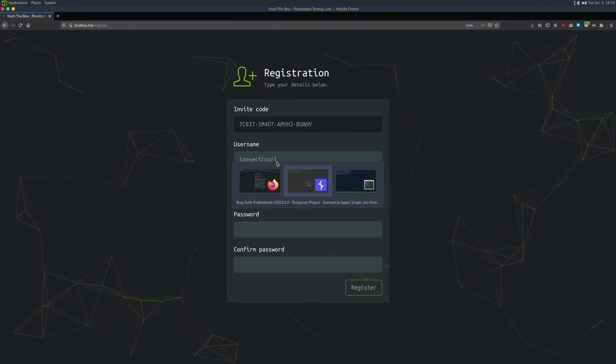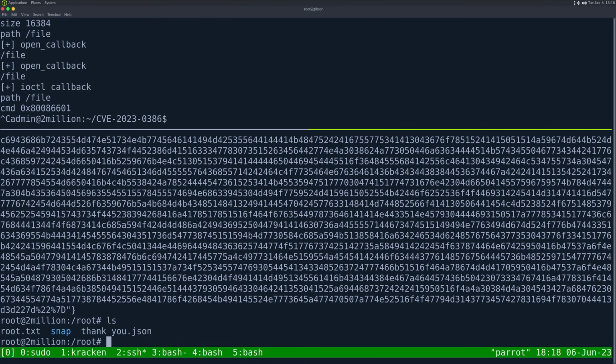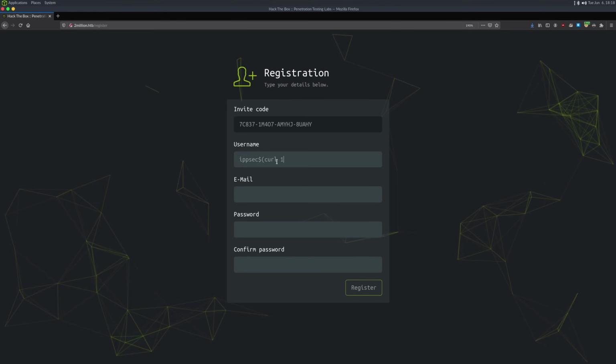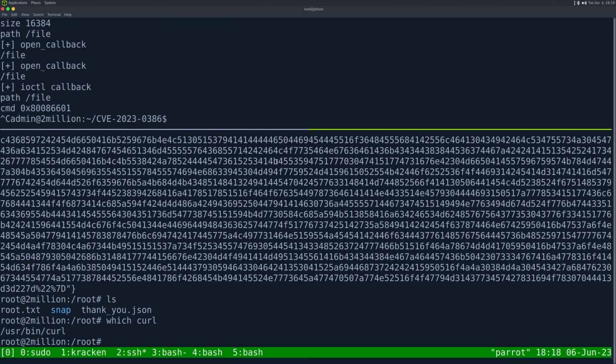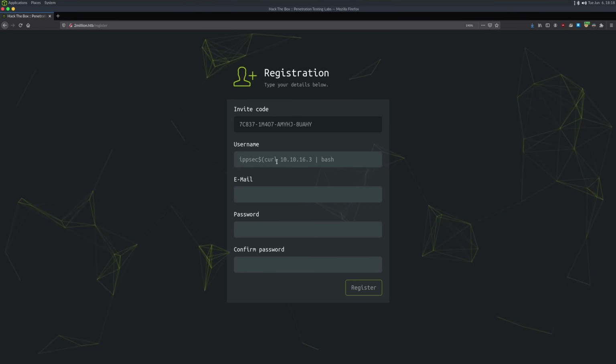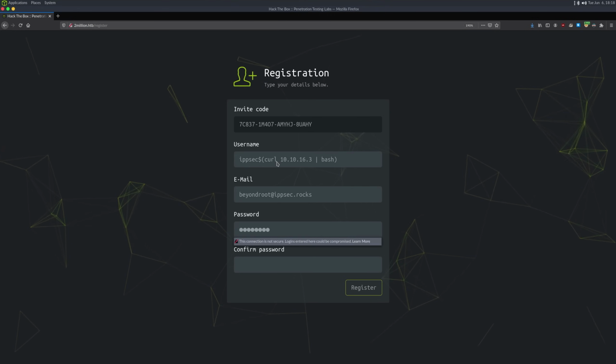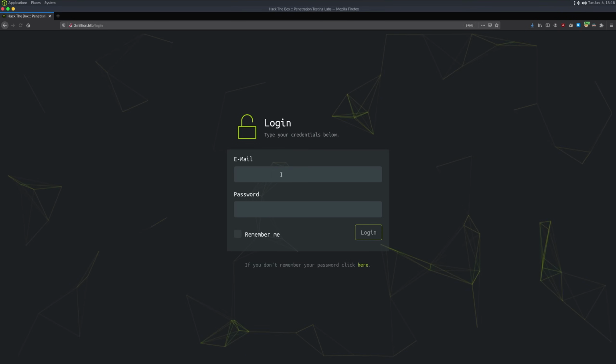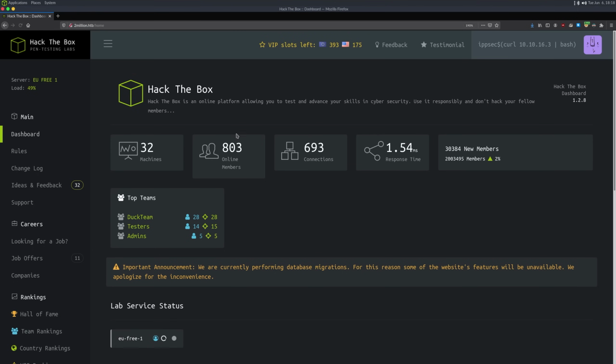And then I'm going to make sure curl's on this machine, right? So which curl, it is 10.10.16.3, I think was my IP. Yes, 10.10.16.3. And we'll pipe over to bash. And we'll say beyond root at ipsec.rocks, password of password. And we're going to click register. And beyond root, password.